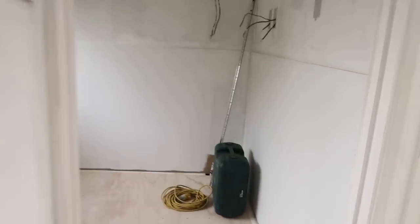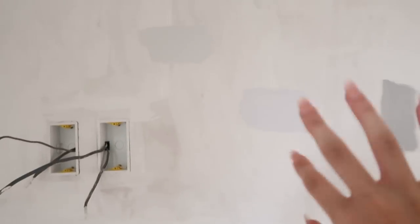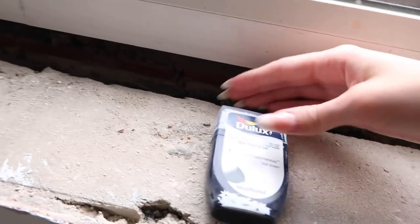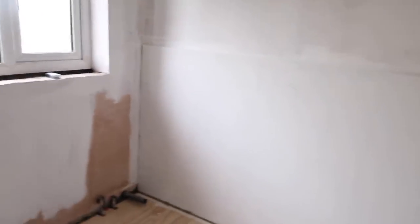Then in the bathroom, the start of the panels have gone up. So obviously this is gonna run all the way around. We just need another one for this wall. And then they're gonna actually have paneling put on them. And then we've again been looking at testers. And we're going to go grey on the panelling and off-white on the walls. And I think this is the one we're going to go for. I think it's called Polished Pebble by Dulux, their bathroom one, Easy Care. Yeah, this one probably looks the best on the camera, but it's really dark in real life. So yeah, the bathroom has had quite a lot done to it actually.